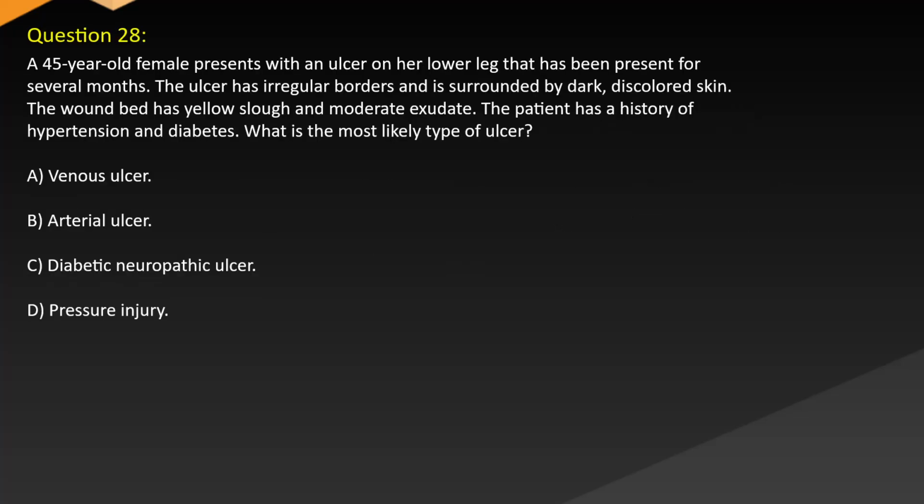Question 28. A 45-year-old female presents with an ulcer on her lower leg that has been present for several months. The ulcer has irregular borders and is surrounded by dark, discolored skin. The wound bed has yellow slough and moderate exudate. The patient has a history of hypertension and diabetes. What is the most likely type of ulcer? A. Venous ulcer. B. Arterial ulcer. C. Diabetic neuropathic ulcer. D. Pressure injury.